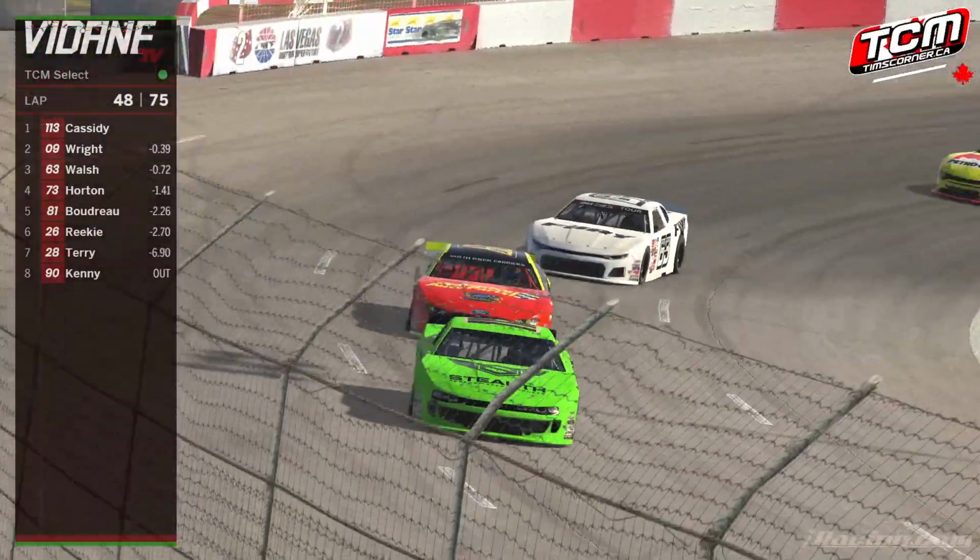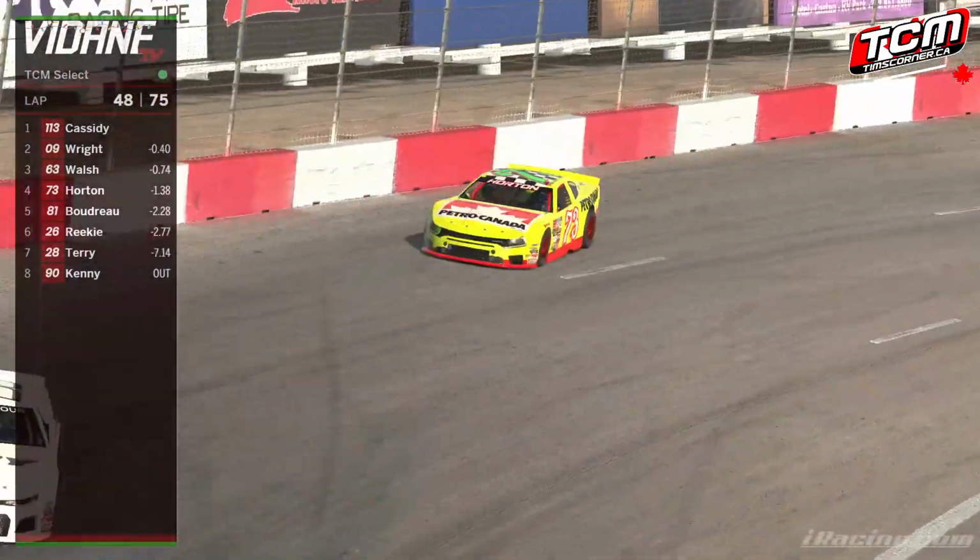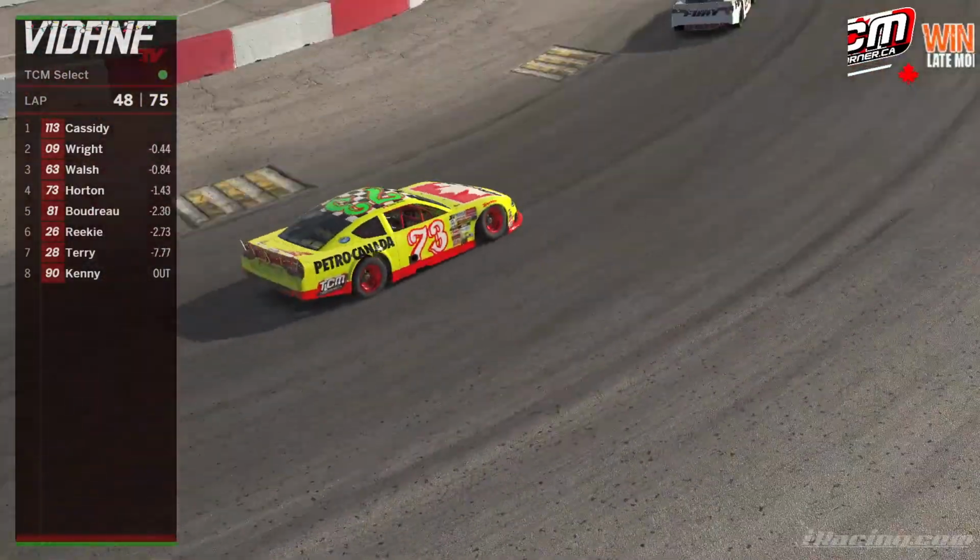You can see that yellow and red machine here, the number 73 car, bright green numbers, hard to miss, that Petro-Canada car.